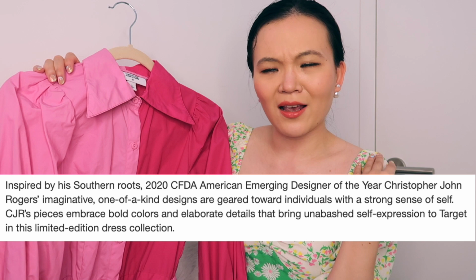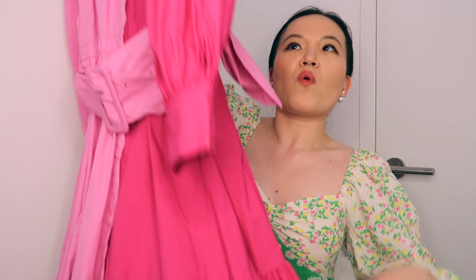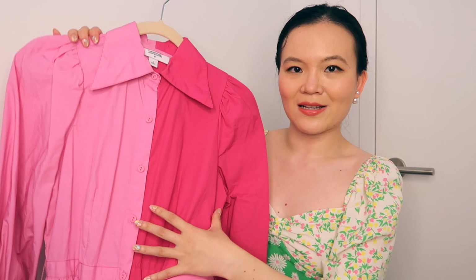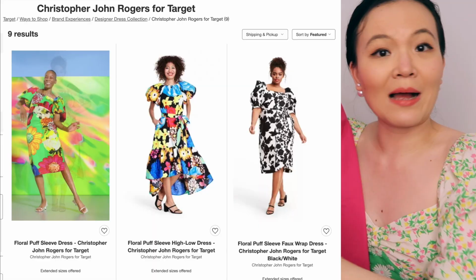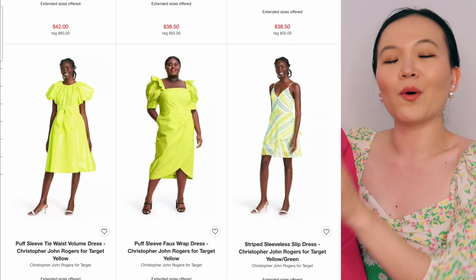So crazy talented. I love the use of color, just the two shades of pink with this belt, with a balloon-ish sleeve and just tiered bottom. This is made of extremely high quality cotton. It holds its shape so well. You don't even have to iron it. And I just am obsessed. As soon as I saw this dress, I'm like, yep, definitely have to buy it. I'm just going to be rotating in these two dresses for the summer. And if they still have this dress available, highly, highly recommend looking into this dress.